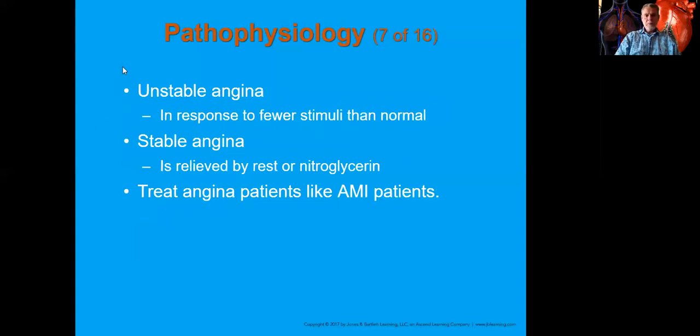The unstable angina occurs with fewer stimuli than normal. So when we look at unstable, they don't have to be doing as much to produce that type of effect on them. In a stable angina, it's relieved by rest or nitroglycerin. What I've heard from most patients is, oh, you're prescribed nitro. Yeah, my doctor said if I start having this chest pain, or if I'm doing something strenuous, I take the nitro, I rest, and that pain should be relieved. But when it's not relieved are typically the types of calls that you will get called for, right? And treat an angina patient just like any AMI patient you would encounter.